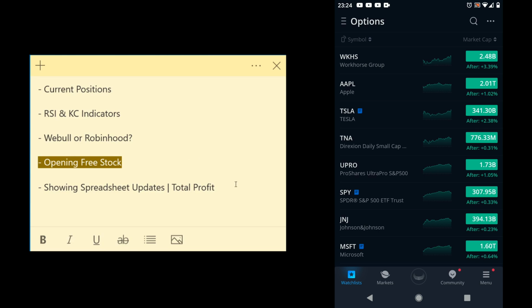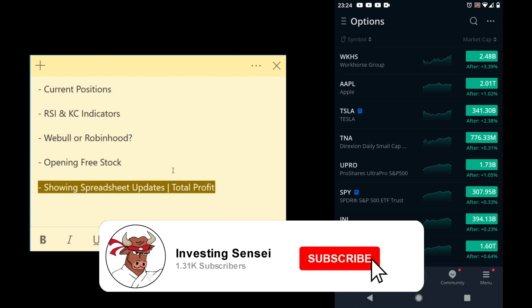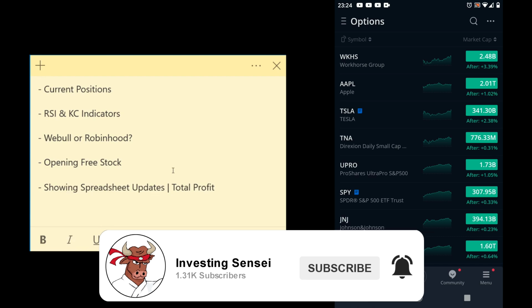And then the last thing, as we wrap up the video, is showing you a couple of new updates that I added to the spreadsheet that's tracking all the options that we've been selling. Then we'll look at how much we made in total for the, I think it's like 3 weeks or so. We've made quite a bit of profit these past few weeks. So let's go ahead and get started.